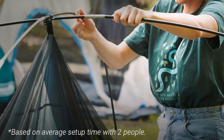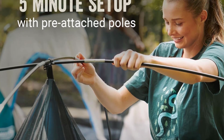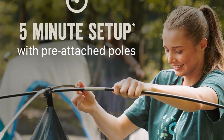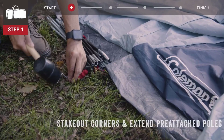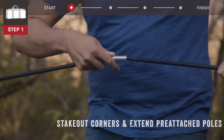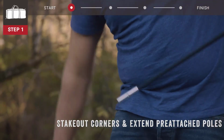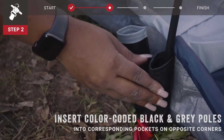The mesh ceiling and large windows are a highlight, both for stargazing in clear weather and for ventilation when the temperatures rise. We particularly love that our 5-foot, 9-inch camper was able to stand upright in the center of the tent, which provides ample space for changing or playing games with kids. You won't have to queue up to get in either, thanks to the wide doorway.